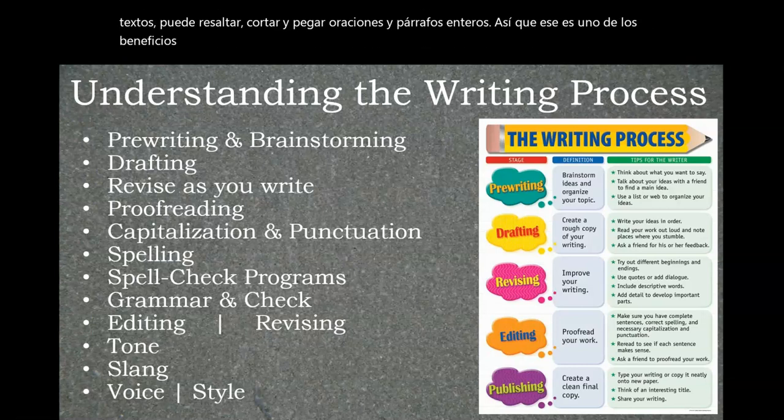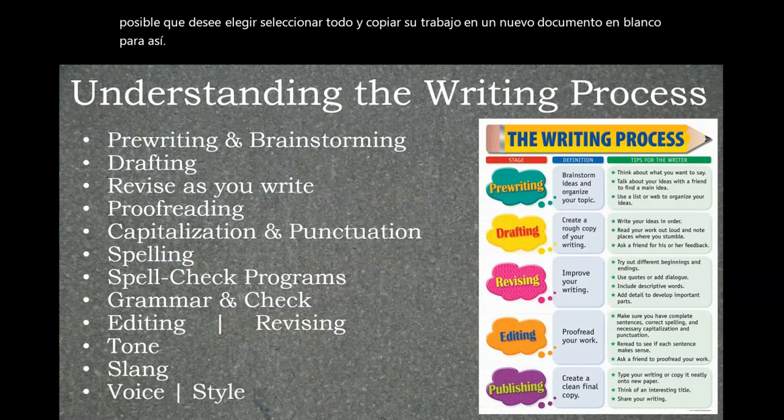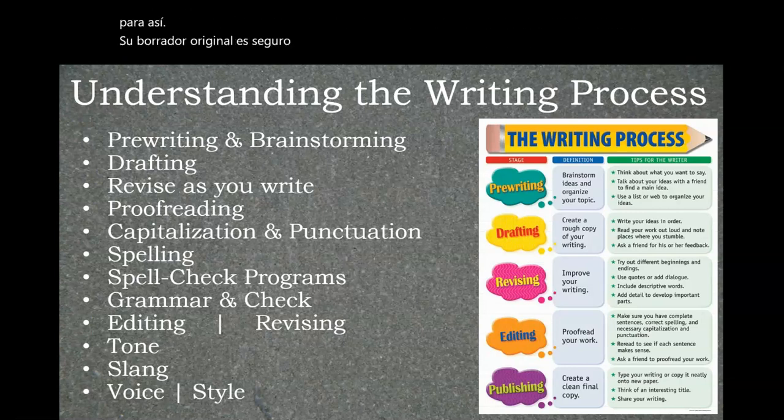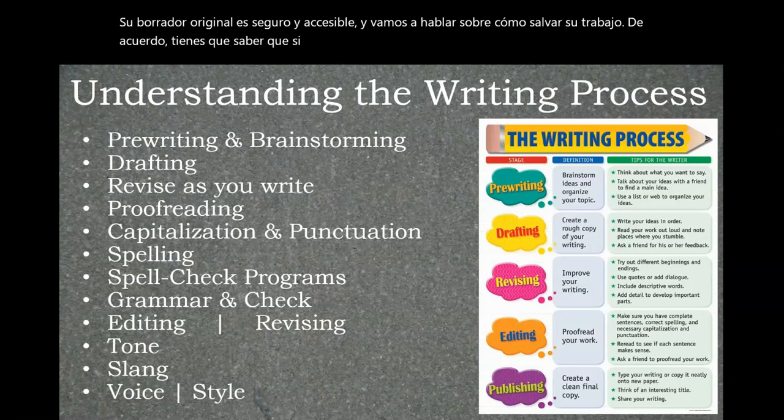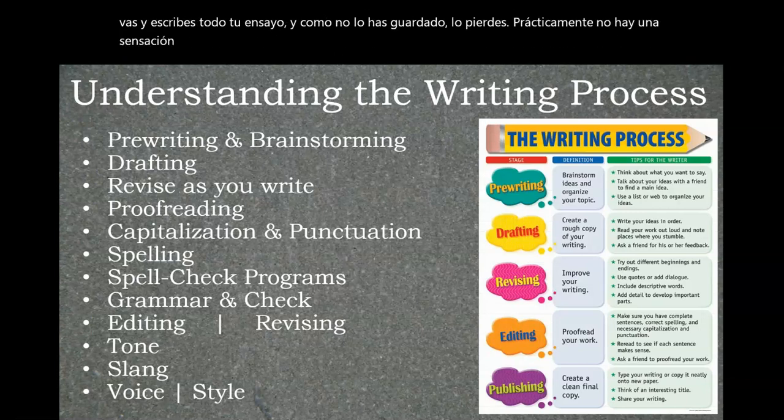If you are uneasy or afraid you may destroy your draft, you may want to choose select all and copy your work into a new blank document just so your original draft is safe and accessible. And we're going to talk about saving your work. Okay, you got to know that if you start a Microsoft document and have not saved it, and then you go and write your entire essay, and because you have not saved it, you lose it, there's pretty much not a more hurtful feeling than that feeling. I got to tell you.